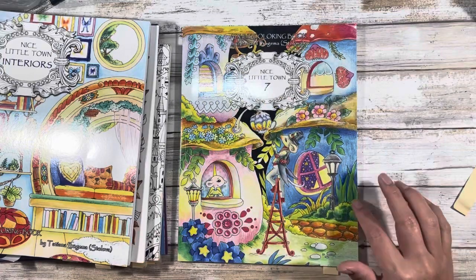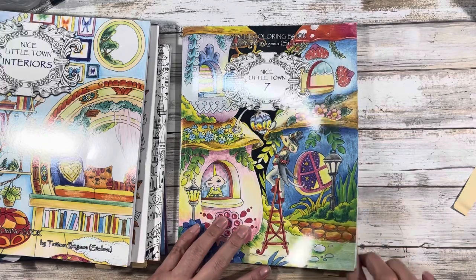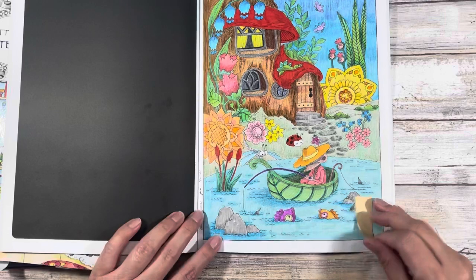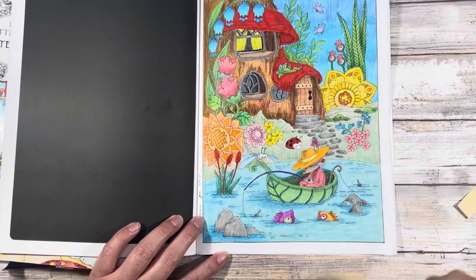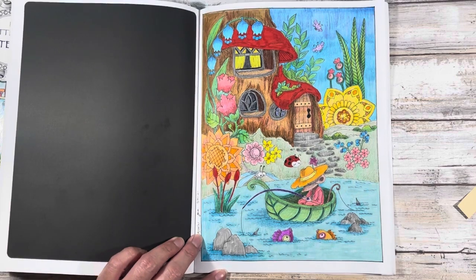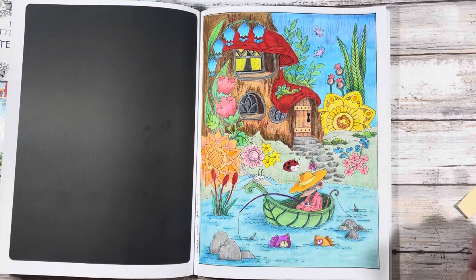This is Nice Little Town 7 by Tatiana Bogema-Stalova. This is something I also got in March, and the page that I finished here is this one. I don't pre-plan, and if any of you have been here for a while, that's not news to you. I don't pre-plan anything that I do.